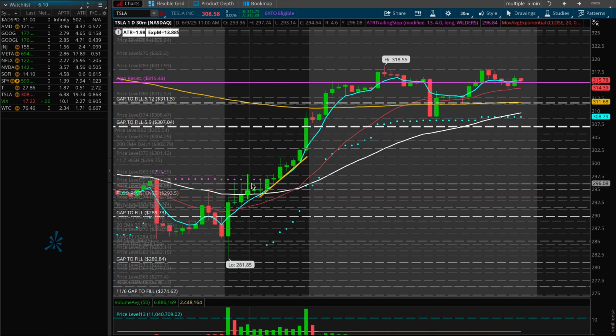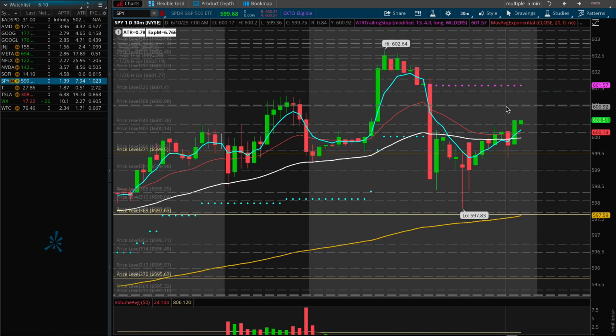It will not surprise me to see us come back in this area here, which is around the 296. Not saying that that's going to happen today. I'm just saying it wouldn't surprise me to see us back in that zone. So if you're trading Tesla today, I say so often, y'all, in this market anything is possible. Trade carefully. We are looking at the SPY.